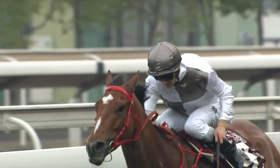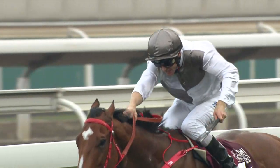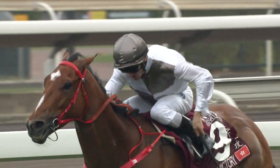What about I Victory? I Victory's drawn gate 11, so he's got a bit of a task from there. His races have been sound this preparation. I thought he ran much better the other day.